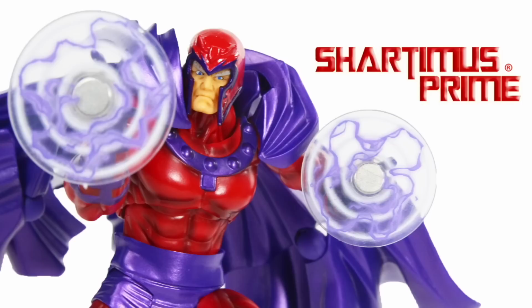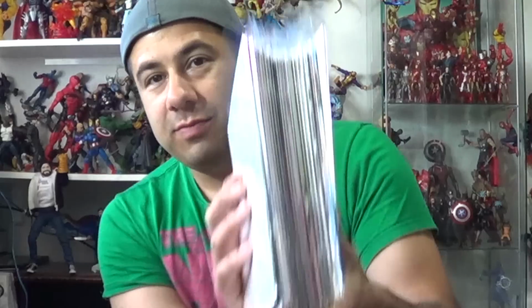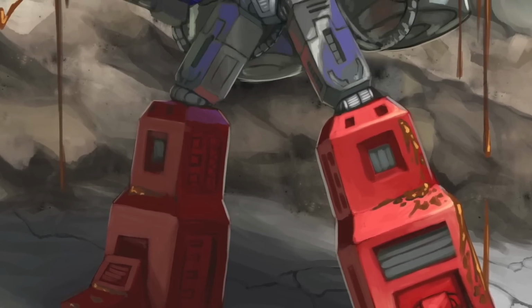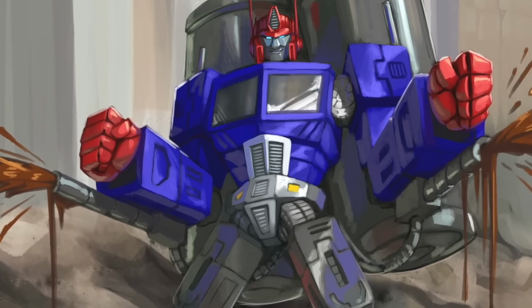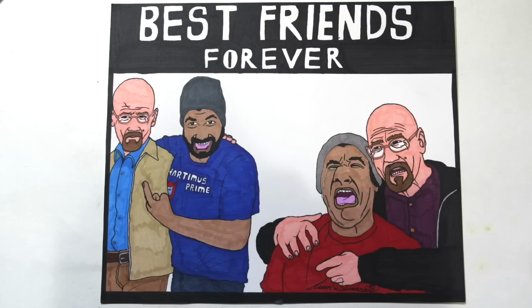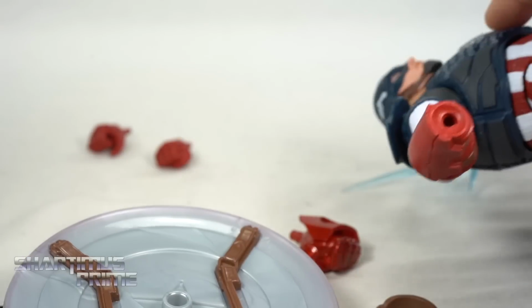ShartimusPrime, reading comics, toys are hella sick, hella whacking it, taking bad hits, taking bad shit, Star Star pops out like a little star dookie.